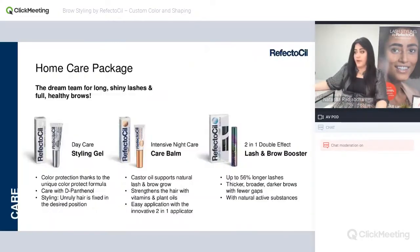And then home care. So now we know we're all self-quarantined, and a lot of your clients are going to need some kind of home care remedy. These are beautiful. If you can get these into the hands of your customers. The styling gels are a day treatment, so they could use it every day to seal in their treatment. So if they had gone before quarantine, came and got tinted, and then went into quarantine, they would have this styling gel to seal in that treatment to last until hopefully when we reopen.